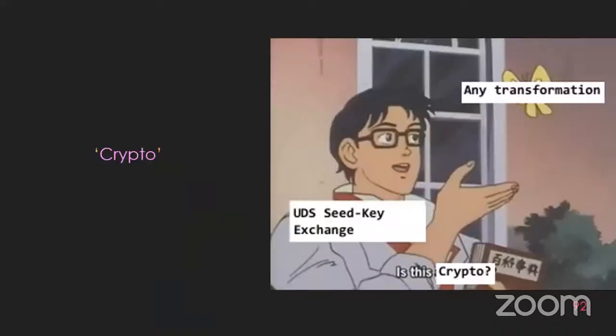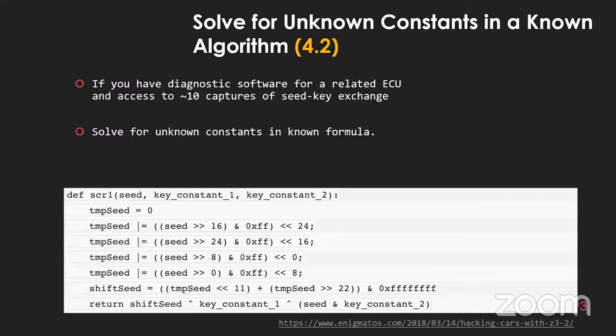But generally speaking, the takeaway here is that crypto isn't always crypto, right? People will tell you, oh, don't worry, it's encrypted. Or they'll say, don't worry, we're using a message authentication code. Don't worry, we use cryptography. It's fine. But it's not always fine, because people's definition of crypto isn't always cryptographically secure, right? That's your key takeaway. So smarter people than me did this Z3 formula extraction thing. You can see a link to their paper down here on Enigmatos. I just kind of copied it.